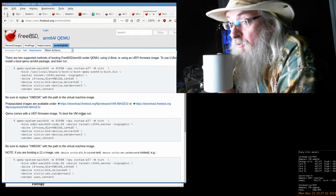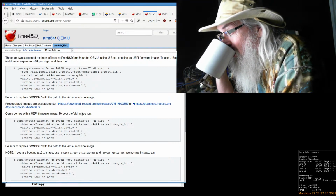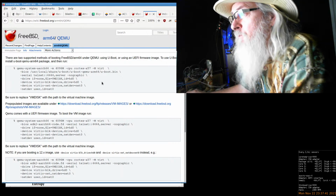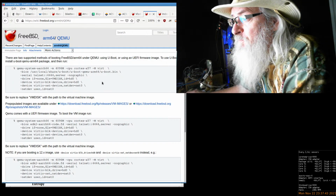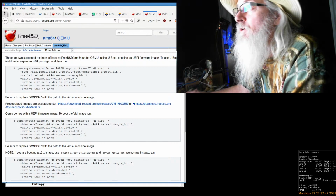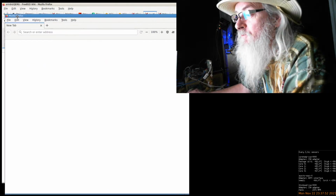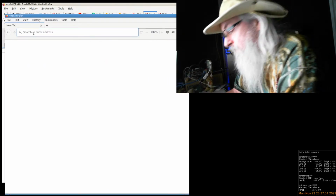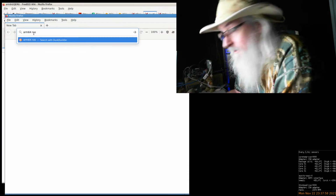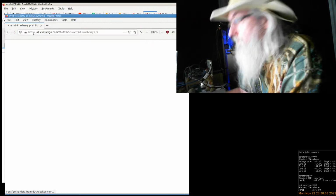Now, I do have to get myself some decent ARM hardware. And it seems like the only thing out there that people run seems to be the Raspberry Pi. There are lots of different other options, of course, but the ARM64, I can never spell raspberry. I'll just do that and see what it comes up with.